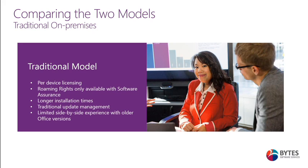You do have roaming rights, which is the ability to remotely access a copy of Office running on a server from outside of the corporate premises, but roaming rights is only available when you have software assurance on your Office license. Installation times typically tend to be longer, and there are some technical issues with running different versions of Office side by side on a single device.